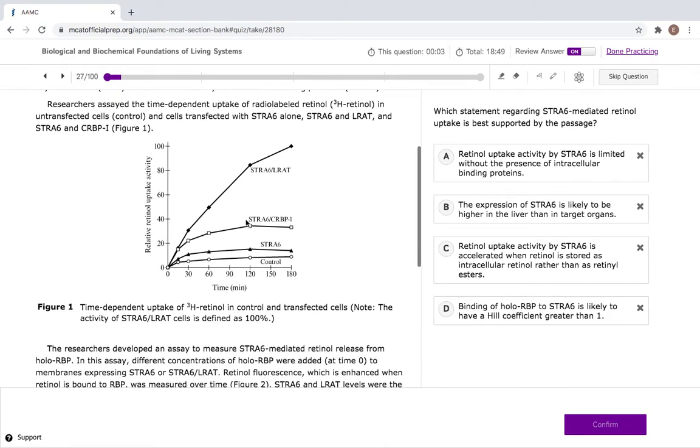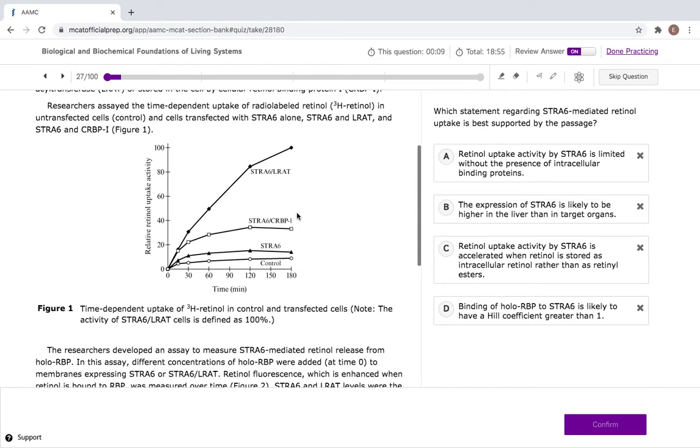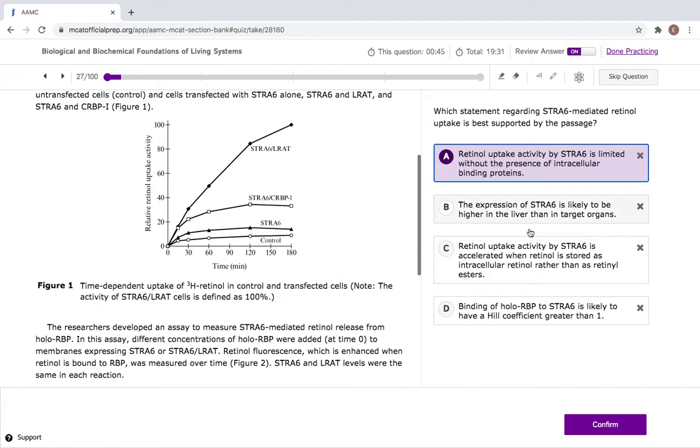Which statement regarding STRA6 mediated retinal uptake is best supported by the passage? Retinal uptake activity by STRA6 is limited without the presence of intracellular binding proteins. Wow, this sounds like a really good answer. STRA6 is limited without these proteins. Look, it's only here. We don't need these proteins, but we're limited. We can have these proteins and boom, look at that. But we are limited. This is a really, really good answer. Now, these other answer choices might be good answers, but this is a very, very good answer.